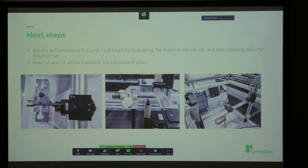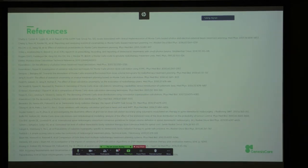Which leaves these 3 aims to carry on with. So in the next step, we're going to recommence some work on 3.2 with these surgical implants. So we'll be doing some scanning in the water tank, and then making measurements in the phantom we produced, and then returning back to finalize the 2 parts of the treatment planning process.